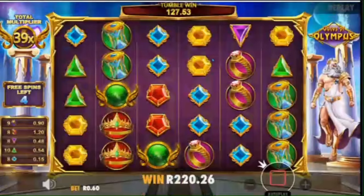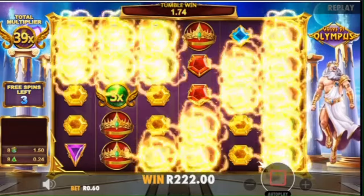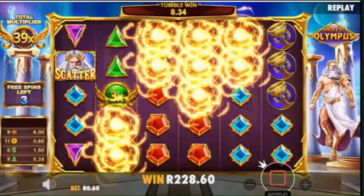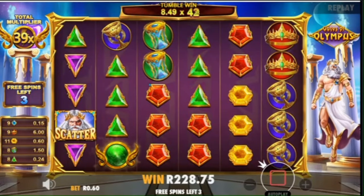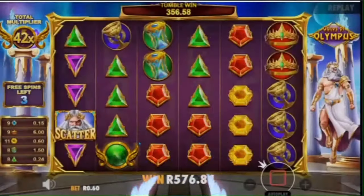127. If he had bought this feature, he would have probably got his money back by now. And obviously profits. Let's see how far this goes. Oh wow, this is lekker, he gets crowns. And this is going to be a lekker one. That was 42 times. 356, and there's the money.